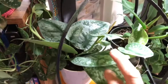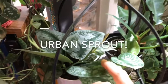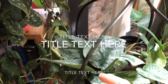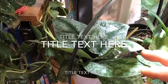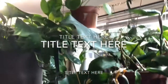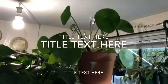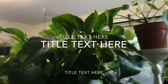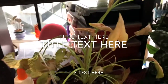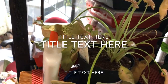I got this one from, what is it called? I made a video, so I will put a link down below where I got it. Plant something in Renton. And of course everyone has to have one of those, right? Sorry for the light, but golden pothos. What is it called? Something, arrowheads or something like that.